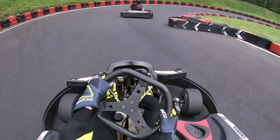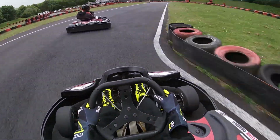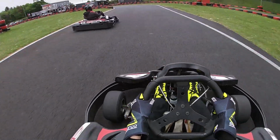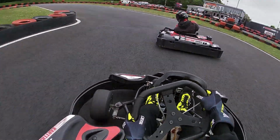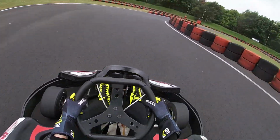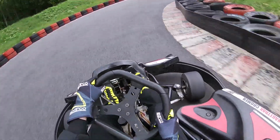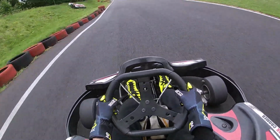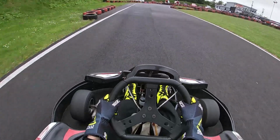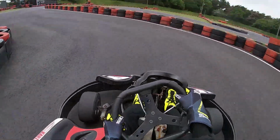Could have probably sat a bit more on the outside there, and held a better line right there. But I'm sort of catching him. He could have held another line up here, but he goes a bit wide, and he sort of struggles around there. I think he would have been able to take that better if he took an actual line around. But I just snuck right through there, and that was a pretty good move.